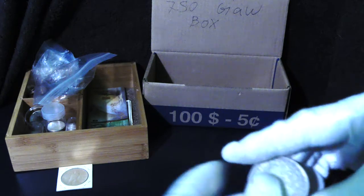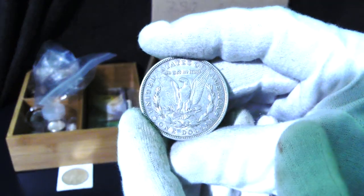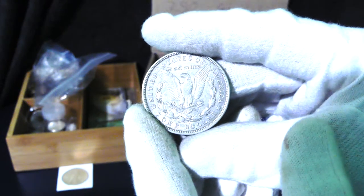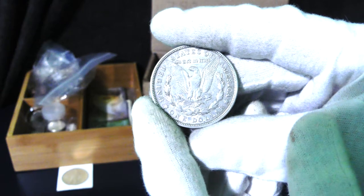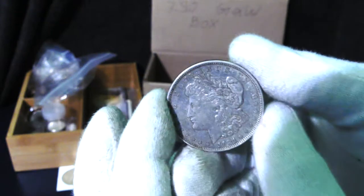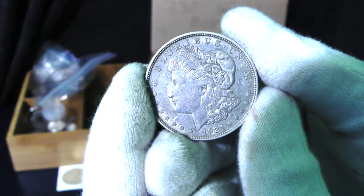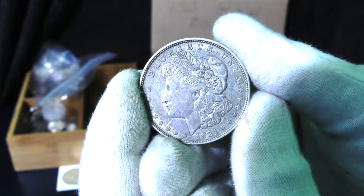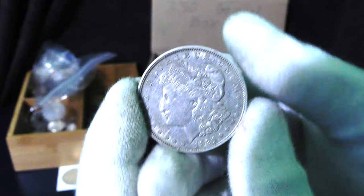So, first thing, we have a Morgan dollar. This is a 1921-D. It's in great shape. The luster is kind of gone, but other than that, it is in great shape. So I picked this one out while I was at the LCS. And yeah, you can see Liberty's still all there and everything on the cap.